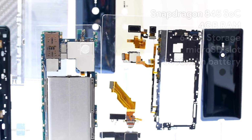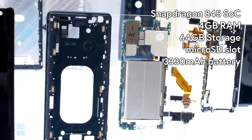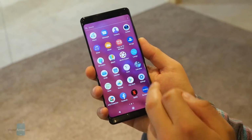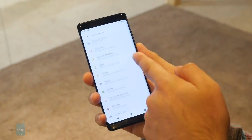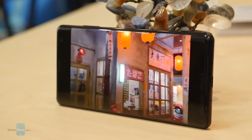Under the hood of the Xperia XZ3 we have a Snapdragon 845 chip, the best an Android phone can offer right now. The 64GB of storage should do for many users, but if you take a lot of 4K video, you probably want to install a microSD card in the XZ3.